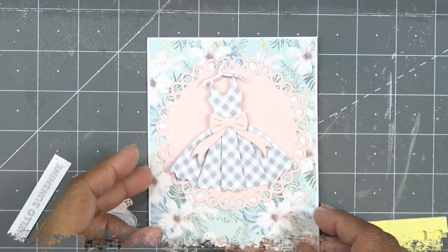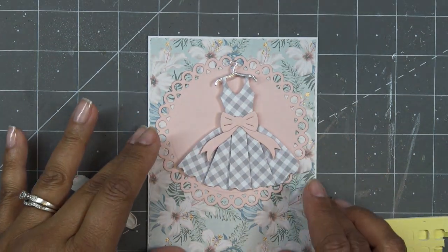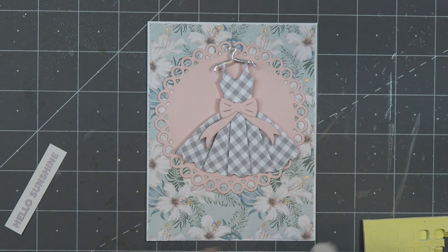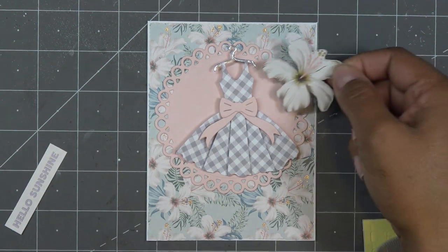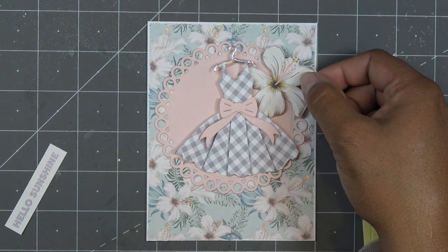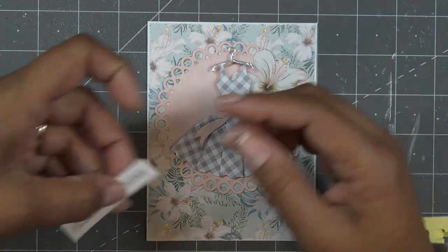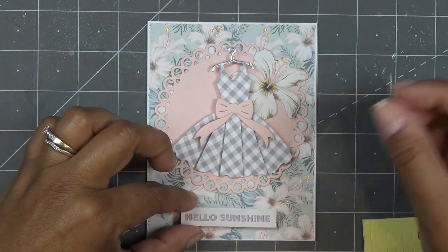Okay, guys, we have our little dress. Oh. And then I have some pieces from the Beach Day set that'll finish this off. I think it'll look really pretty. This is basically the same flower that's back here, and I was thinking about tucking that in there. Look how pretty. Just to give a little something else. And then I have this simple sentiment of hello sunshine, and I think that'll be really cute right down here.